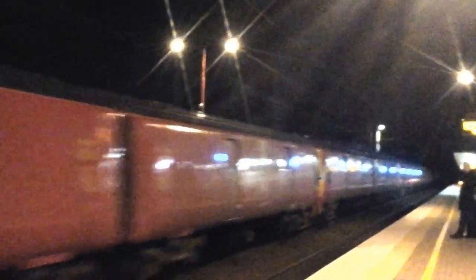And now... Oh, it's a mail train! Mail train... 325 001... 325 016... 325 002... and 011 with a mail service going northbound. Yes, I love them.